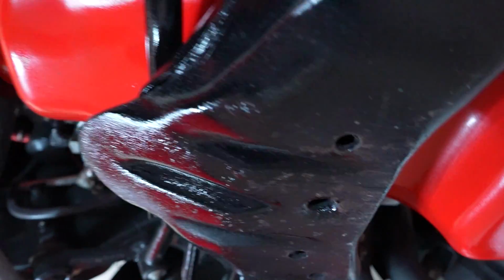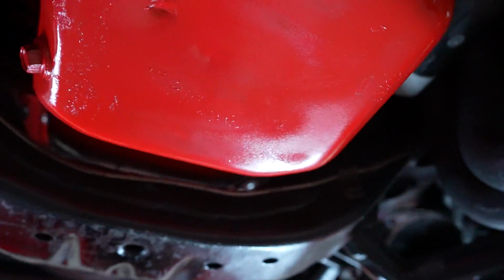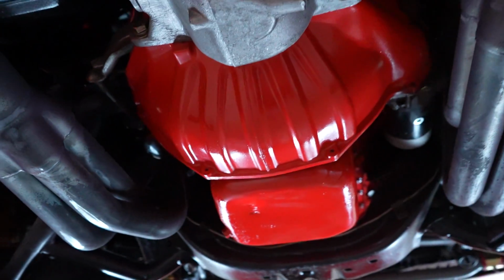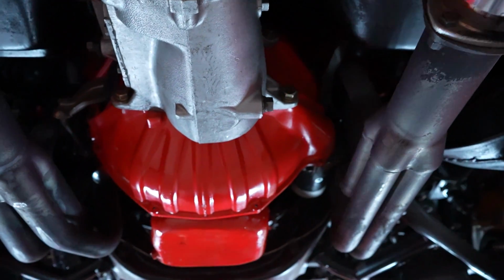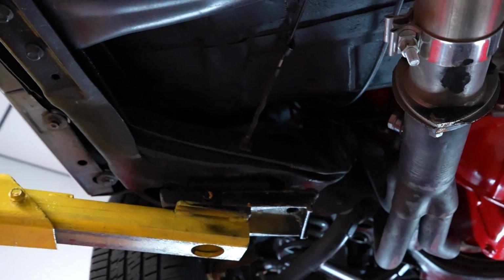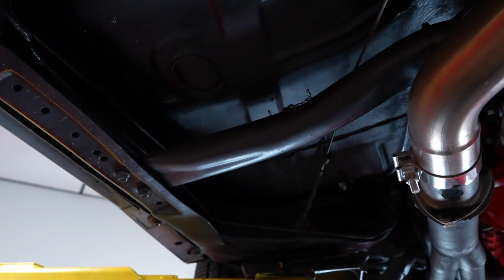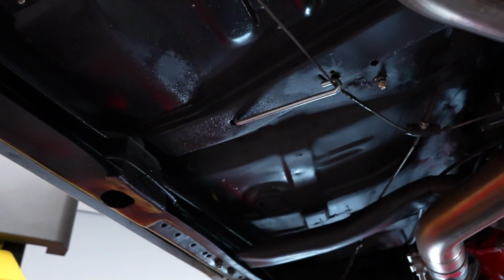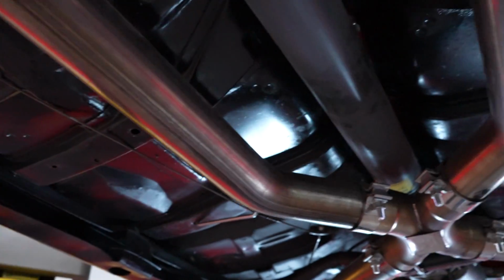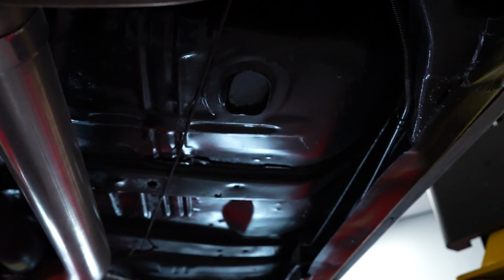Let's move to the back. Here you have dual headers. It's going to go into an X-pipe system. We'll show you here momentarily. Let's take a look at the frame rails on the car and the floor pans. Everything looks real nice here, all the way back. Floor pans look good. Driver's side, passenger side.